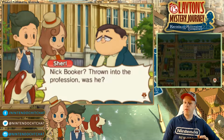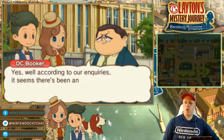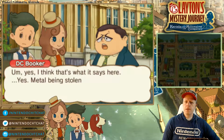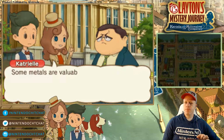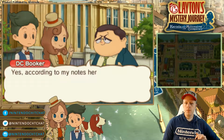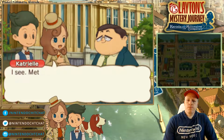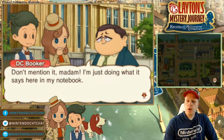Nick Booker, thrown into the profession, was he? Perhaps you'd be so kind as to tell us what you've learned about the case so far. Well, according to our inquiries, it seems there's been an outbreak of metal theft in the capital recently. Metal theft? Yes, I think that's what it says here. Yes, metal being stolen from factories and warehouses. Really? What on earth would anyone steal pieces of metal for? Some metals are valuable, Ernest, and thieves can resell scrap made from them for a high price. Yes, according to my notes here, the missing clock hand was made of, yes, here it is, a very valuable metal that would fetch a good price if sold. So we're continuing along this line of investigation. I see, metal theft. Well, thank you for your help, DC Booker. Don't mention it, madam. I'm just doing what it says here in my notebook.